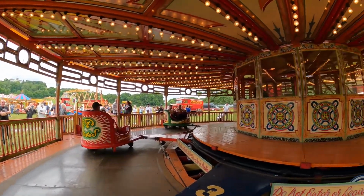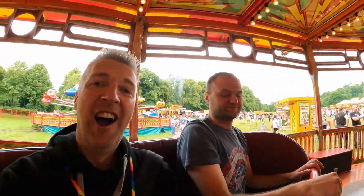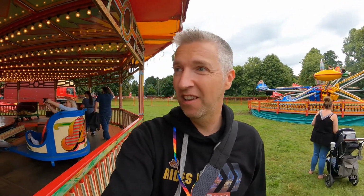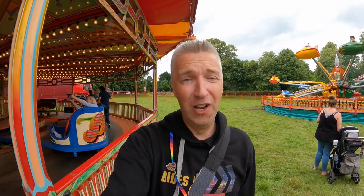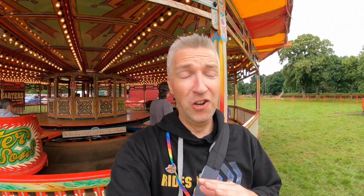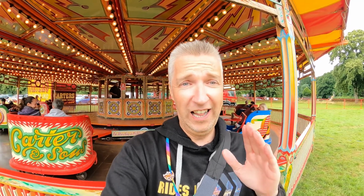Absolute legend. Wow. Car skid, everybody. Wow, I am shaking. We love that. Absolutely love that machine. It's been 2 years since I did it in Lichfield. The cycles, not changed. They don't call it the Lightning Skid for nothing, guys. If you've not been on this, if you've not been to a Carters fair, come down, check them out. It will blow you away. It literally will blow you away.